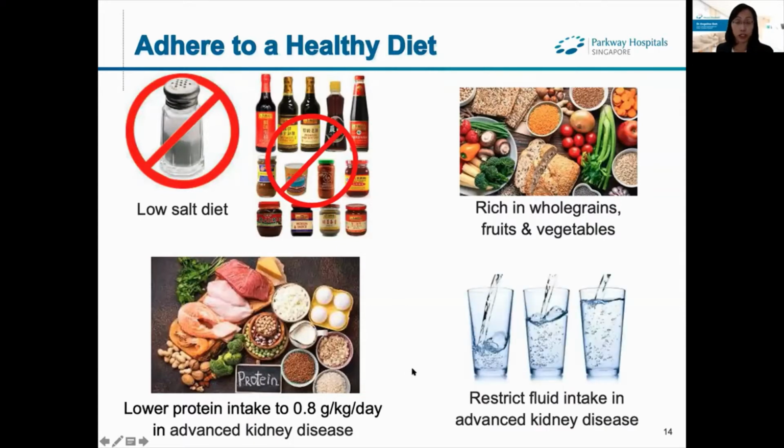While we mentioned earlier that someone with normal kidney function should drink at least 8 glasses of fluid a day, for someone with advanced kidney disease, where the kidneys cannot remove so much fluid anymore, it is important to restrict fluid intake so that the water doesn't go to the legs to cause leg swelling or into the lungs to cause breathlessness.